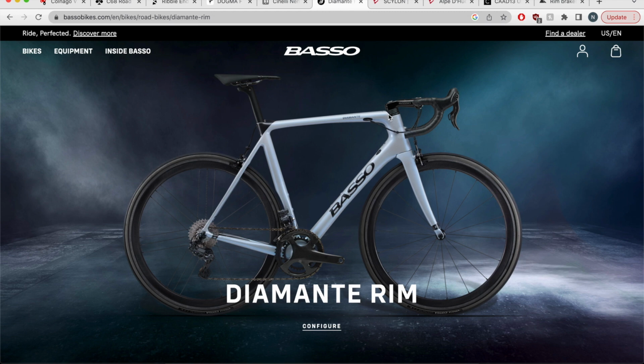I also like with Basso how you can really slam these stems, get them well below the headset there. Really aggressive position, really fast too.